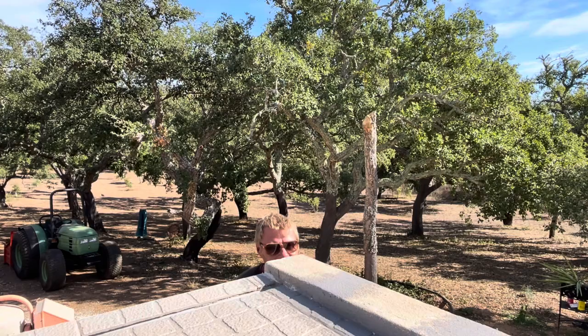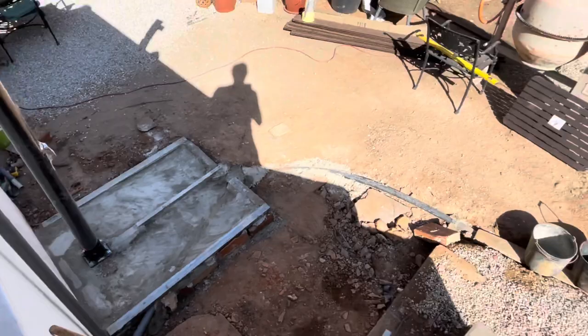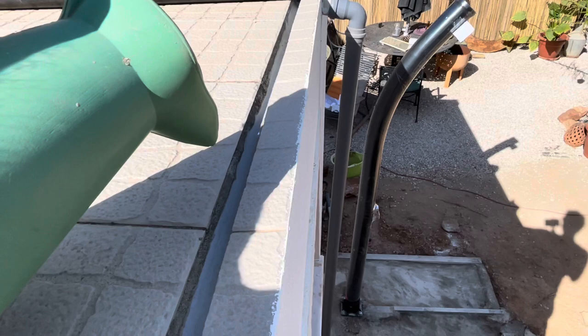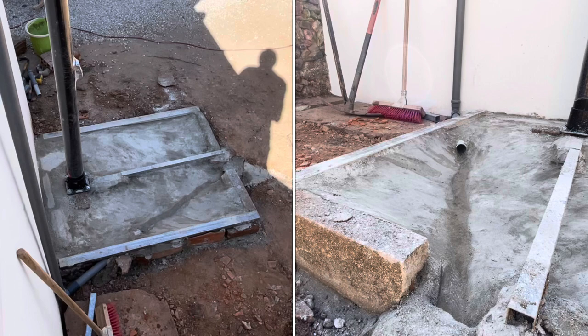Good morning. Water at the ready, because we're going to test this shower base and see whether it's all going in the right direction. I've got it as smooth as I can now. I'm very happy with that. I can't put too much down because the other end of the pipe is sticking up and I need to put it down into the soil, but I can put a little bit down. Straight down the pipe.